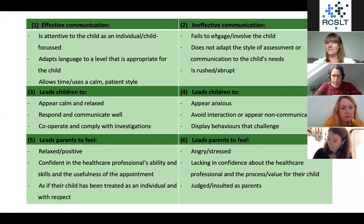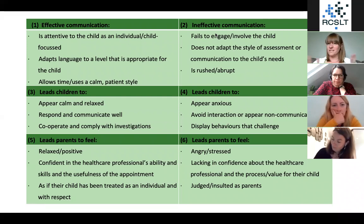Conversely, ineffective communication doesn't involve or engage the child well. It doesn't adapt to the style of the assessments, and there were a lot of comments about the lack of reasonable adjustments that were made in healthcare appointments for autistic children. And communication is ineffective when it's rushed and abrupt, and that's partly a factor of the time limits that healthcare professionals have, but that's certainly something that parents want to see addressed.